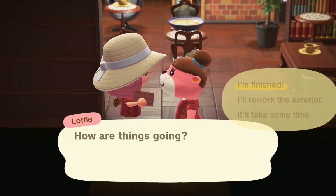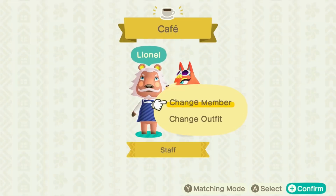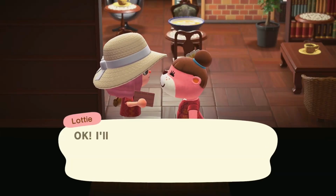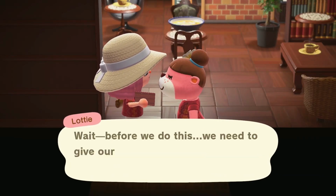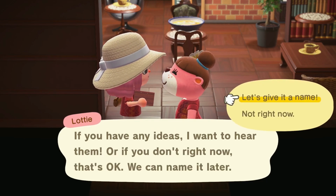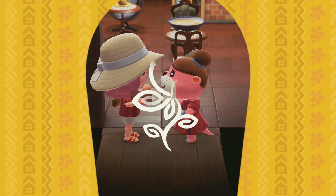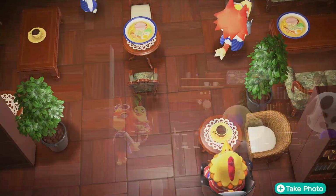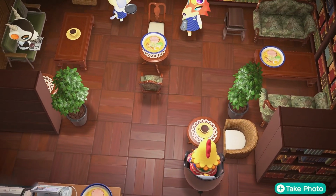But in the end, this is the overall build. I did try to find a sheep villager for working the cafe, but I didn't, so I ended up going with Daisy instead. But I think Happy Home Paradise knew exactly what I wanted because they ended up giving me a sheep villager anyway. But this is the final product of the cafe.